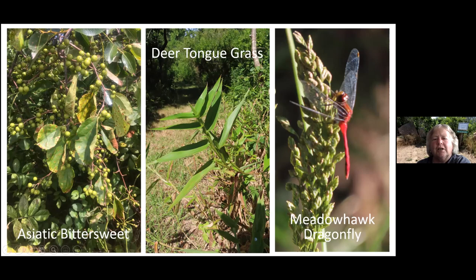Oops, backwards. And then a meadowhawk dragonfly, very distinctive with its red color. Dragonflies always have their wings out perpendicular to their body when they're at rest. In the case of the meadowhawks, they're also slightly forward, as if they were doing a slow stop. They are still a dragonfly. A damselfly would have its wings parallel with its body.